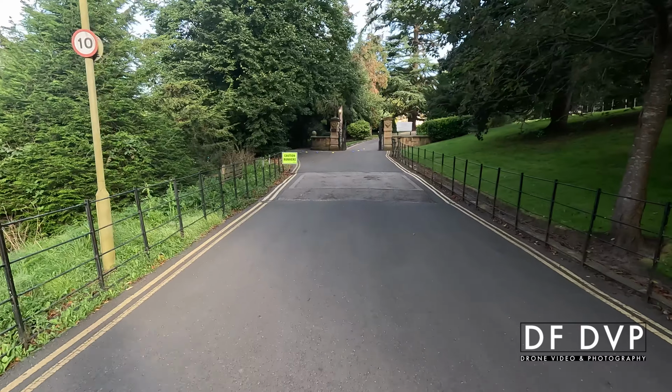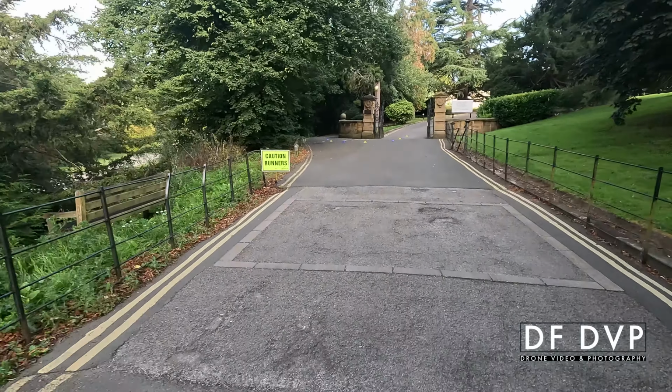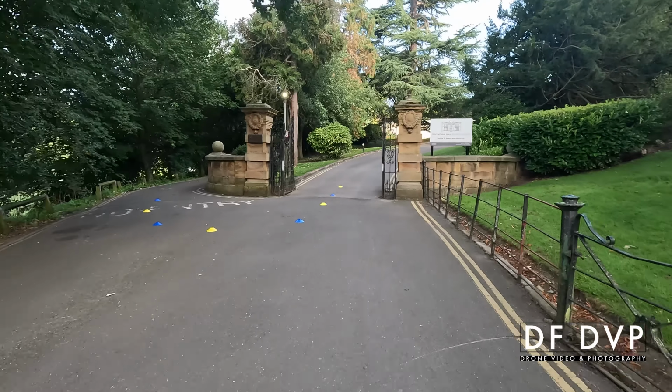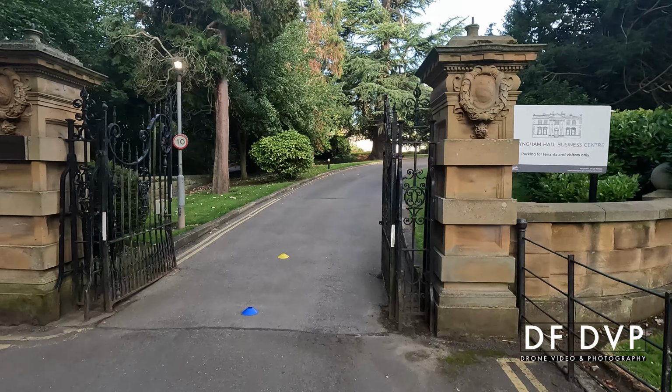So today's park run is Conyngham Hall Park Run in Knaresborough. Apparently it's a two-lap course in a squished figure eight. So let's just have a look at Conyngham Hall to start with before we head down to the start.